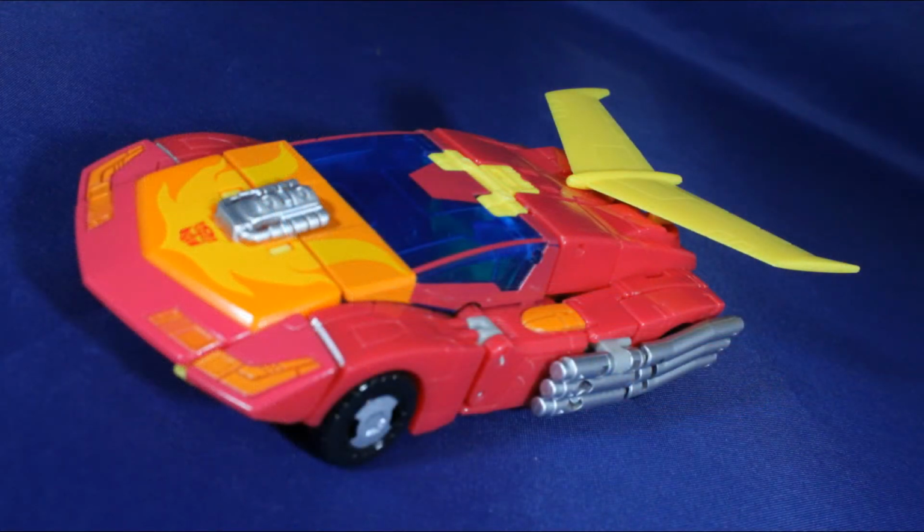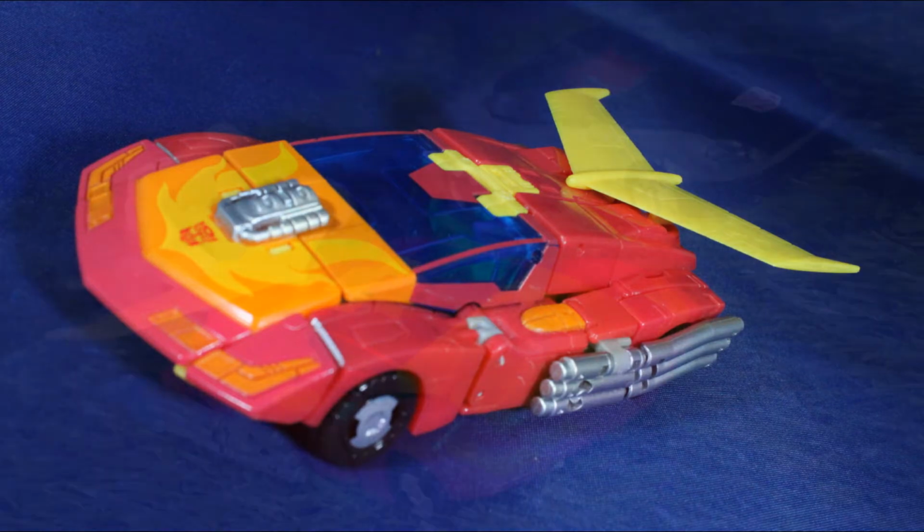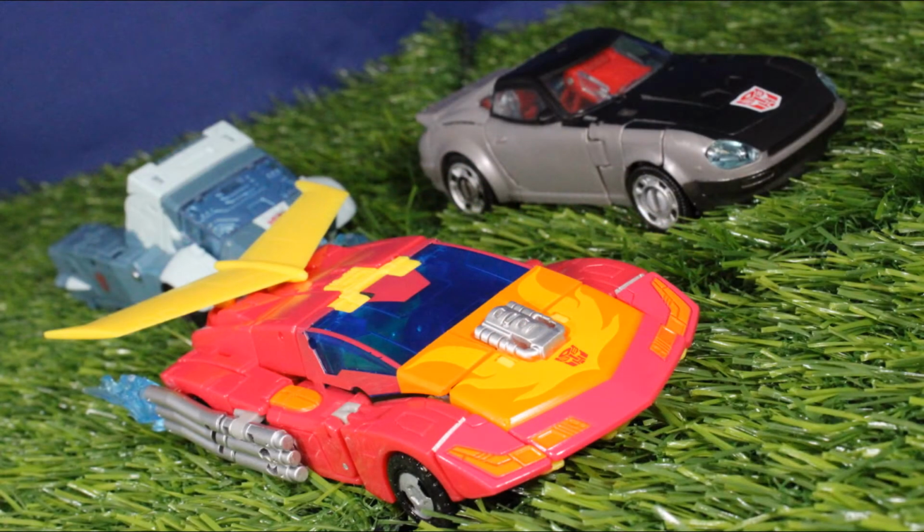Overall, Hot Rod's vehicle mode does have some problems, but with how great it is, I can move past them. Just like the Earthrise Datsuns I reviewed in the past, it feels like a car that you can display just as that, a car. But, of course, with any Transformer, this is just half of the figure. So let's transform Hot Rod into his robot mode.